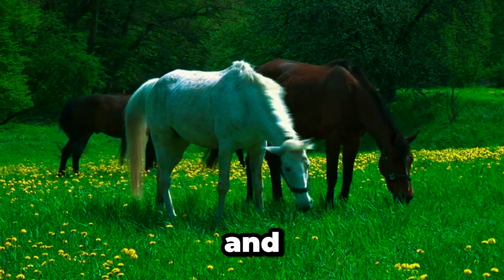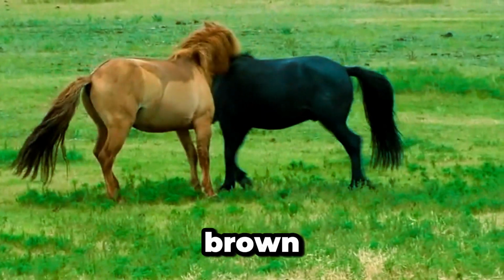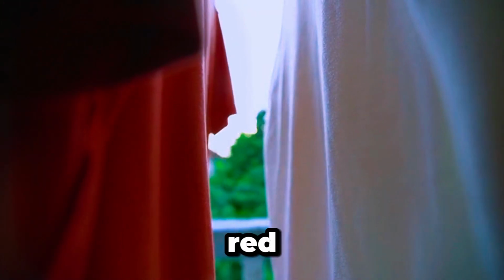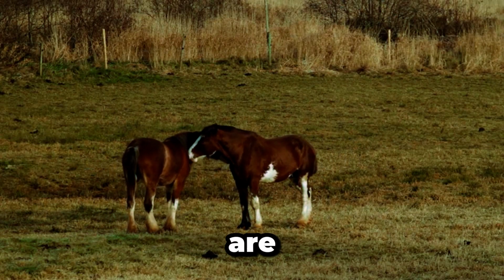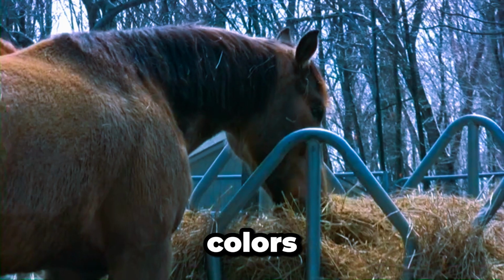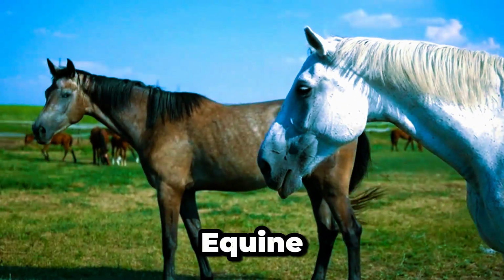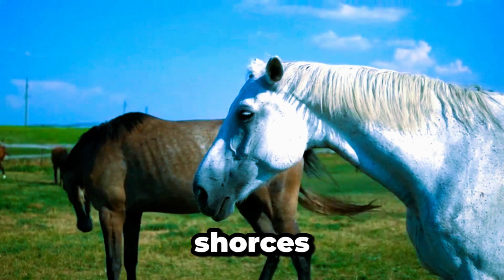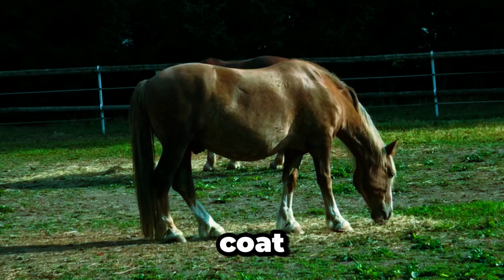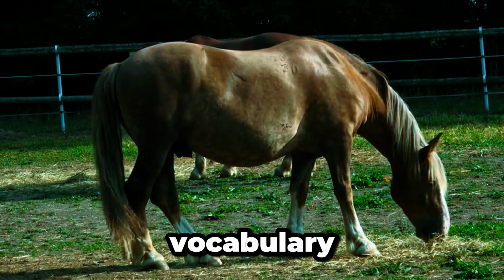Colors and markings: two horses in a field. The one on the left is a dark brown with a black mane and tail. The one on the right is a light red all over. Bay, left, and chestnut, sometimes called sorrel, are two of the most common coat colors, seen in almost all breeds. Main articles: equine coat color genetics and horse markings. Horses exhibit a diverse array of coat colors and distinctive markings, described by a specialized vocabulary.